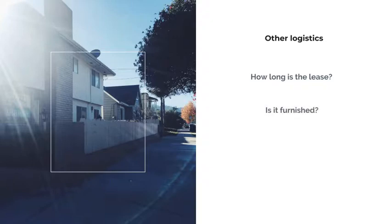Another factor is if it is furnished. This will be another consideration in your budget, as if it is not furnished, you will have to provide all the furniture in the house. Finally, if you have a car, it's important to check if there's parking. Some apartments or houses have a covered spot or may provide you a pass to park on the street.